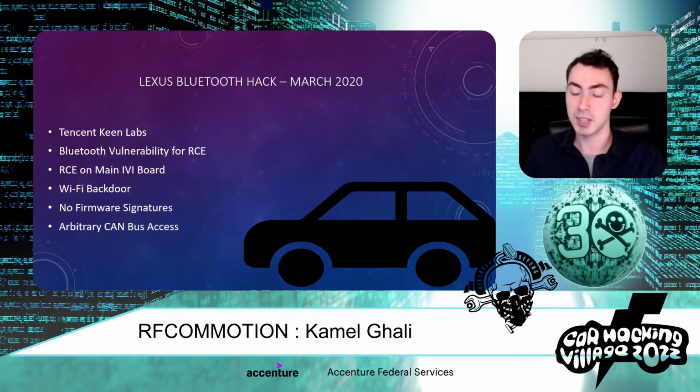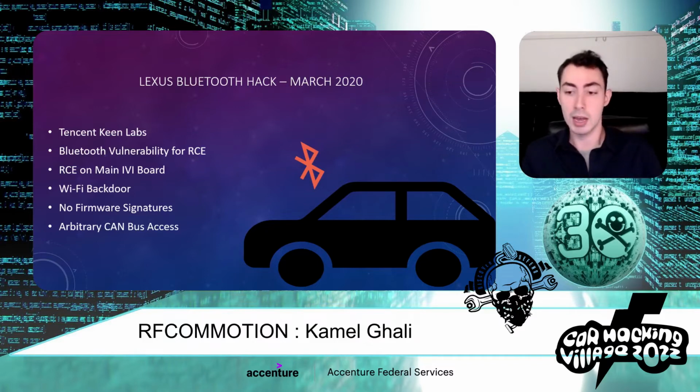So the first example I want to touch on is some research disclosed by Tencent Keen Labs in 2020. The researchers at Keen were able to fully compromise the head unit of a Lexus vehicle by using a Bluetooth vulnerability as the initial compromise vector. The first thing they were able to do is exploit the Bluetooth stack on the vehicle to get some remote code execution. From there, they were then able to expand their reach throughout the vehicle's infotainment system to establish a Wi-Fi based backdoor. The reason for this was that Wi-Fi is generally a longer range technology than Bluetooth. So this gave them the ability to get their reverse shell, as you might say, on the car from a farther away range, and then they could continue their exploration of the vehicle at that point.